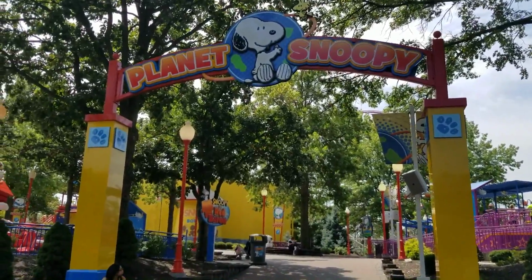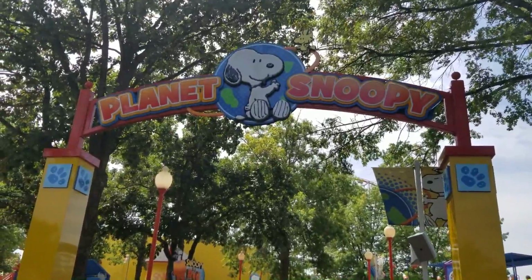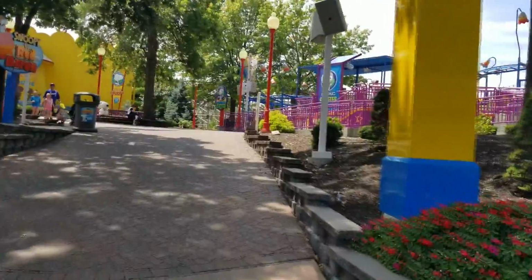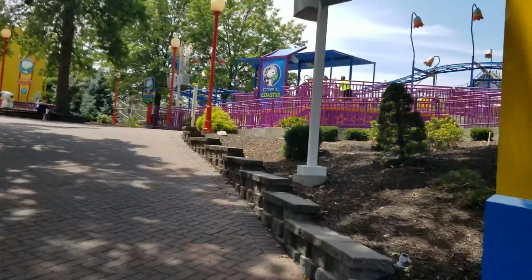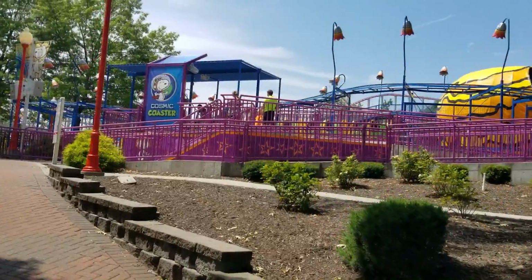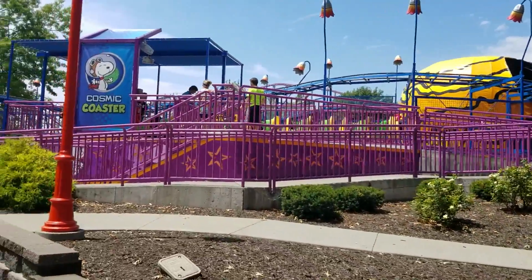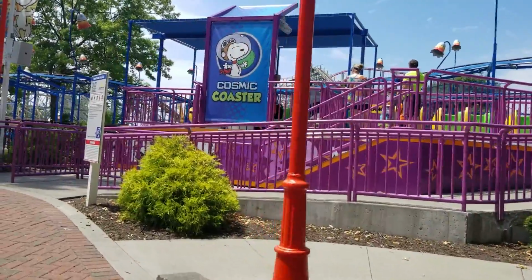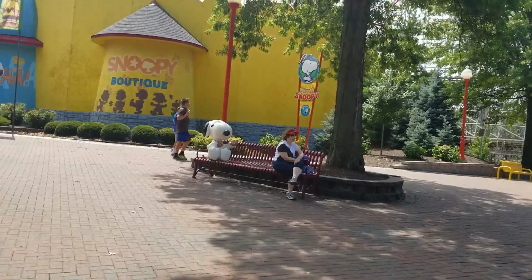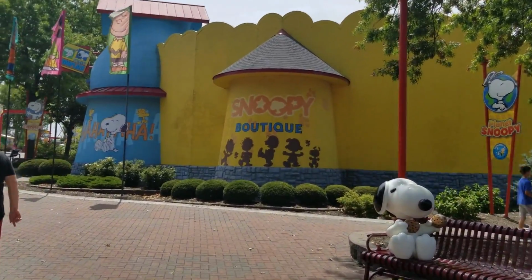So here's their kids area, Planet Snoopy. Come in and they've got quite a variety of stuff up here. You got the Cosmic Coaster, which is really a wacky worm. You see their version of the apple. And hey, get a picture with Snoopy on the bench. Store, of course.